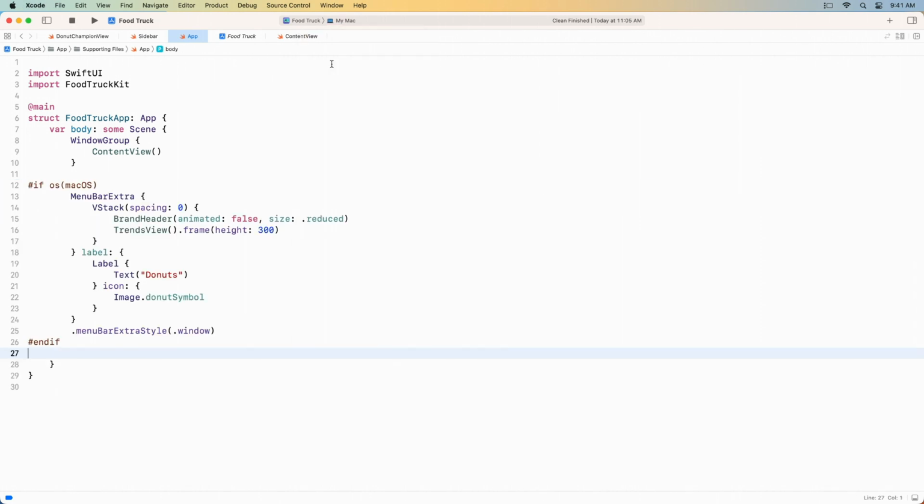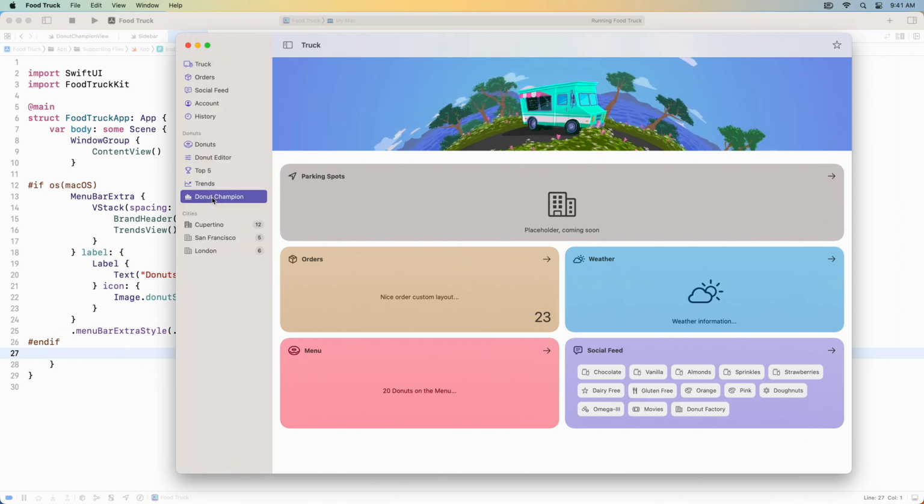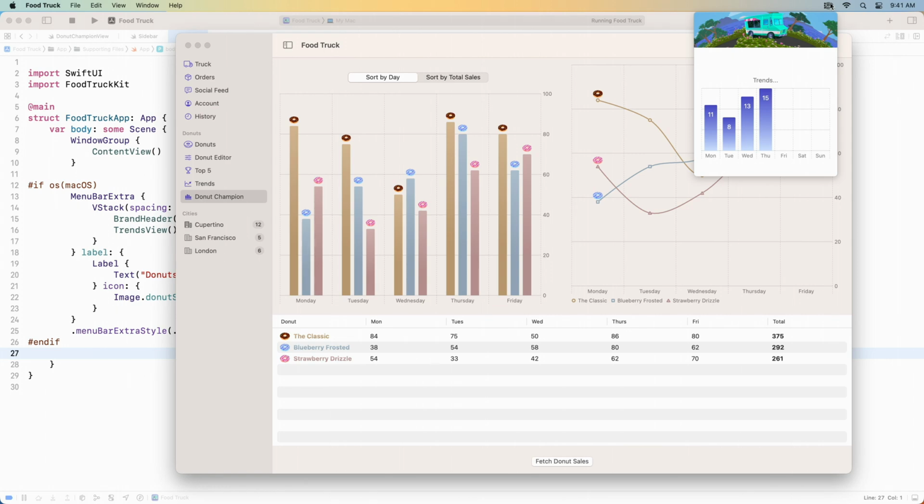Now let's run this for Mac. Our Donut Champion view looks great on Mac right out of the box. And here's that menu bar extra. That'll be handy. And that's a quick look at Swift Charts and just a few of the enhancements coming to SwiftUI and Xcode. And now back to Josh.